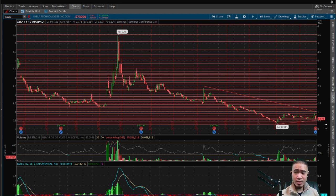However, as the stock runs to the upside, the channels start to open up and get wider, so expect a significant increase in price action if this stock runs to the upside. RSI is currently at 42, so a little bit undervalued there. So according to the RSI, the current price of 57 cents should be a little bit higher. And this did 85.5 million in volume today. Very significant volume. So this sell-off today was confirmed by the volume.